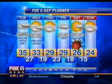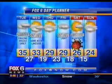It looks like we've got the chance of some light snow and some blustery winds on Christmas Day. That'll do it for weather. Let's send it back to the studio.